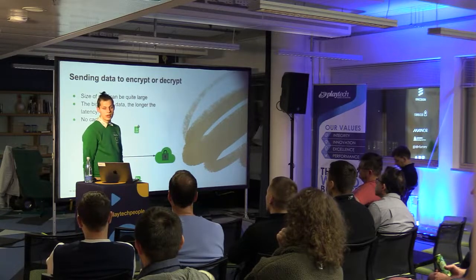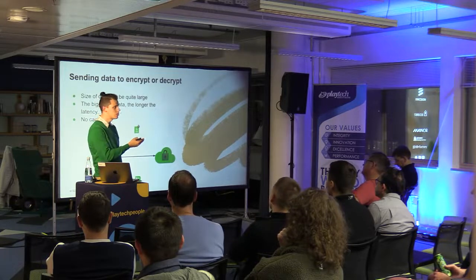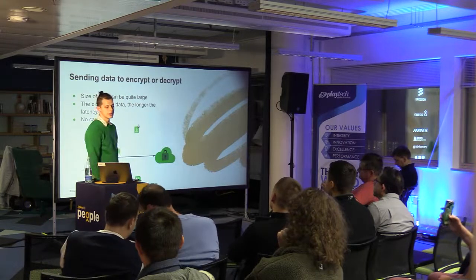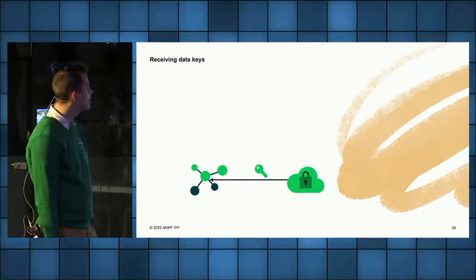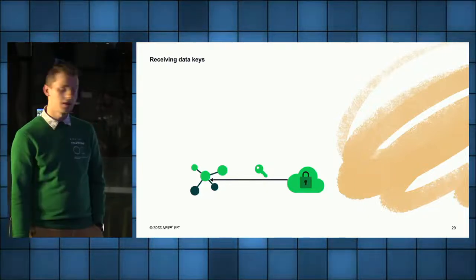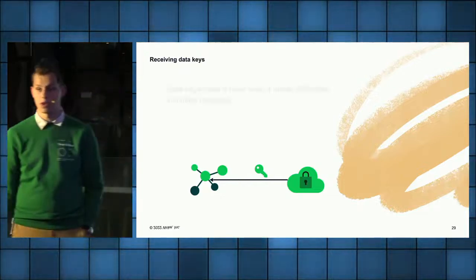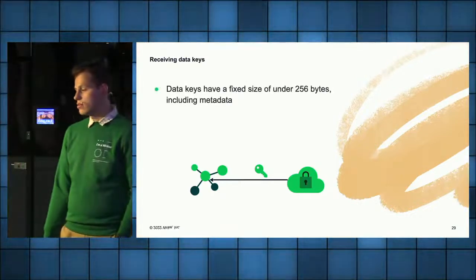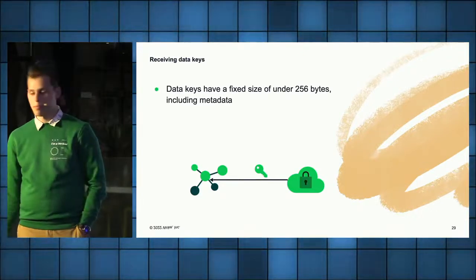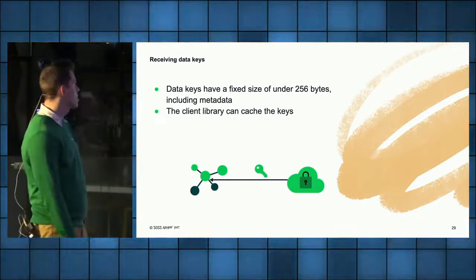because we just cannot cache the data and hope that the customer would need this same data in a couple of minutes or so. So in order to address all of the pain points, we decided to work with data keys. This is much simpler, and the data keys are fixed in size, up to 256 bytes in total, including the metadata. And the client library can cache the keys to avoid multiple calls for the same keys every time. And so now we have a nice API.